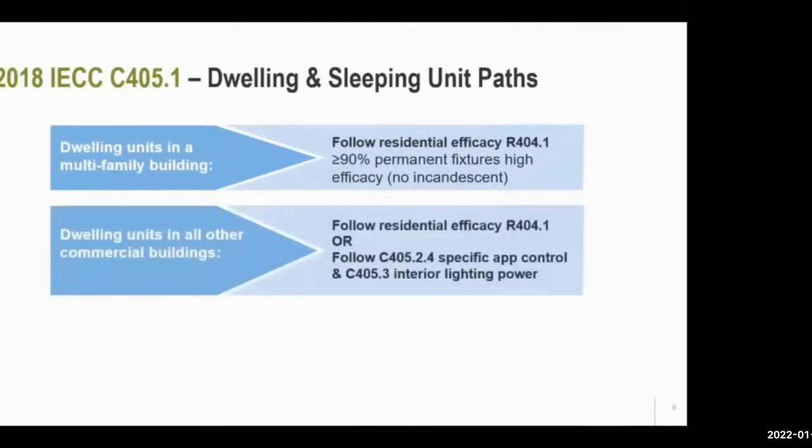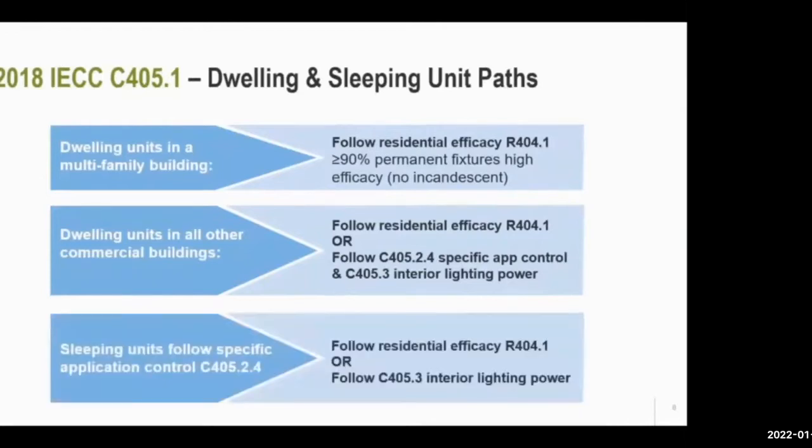Dwelling units found inside commercial buildings have the option of either following the residential efficacy requirements, or they can follow the commercial requirements of the special application control, which is how the controls will operate in these spaces in the dwelling units, and also the interior lighting power allowance for those spaces. And then lastly, the pathway for sleeping units follows specific application control requirements. This is largely for hotel and motel rooms to have automatic shut off when guests leave. But as far as the lighting efficacy requirements themselves, they're permitted to choose between following the residential efficacy requirements or following the interior lighting power allowances in the commercial section.